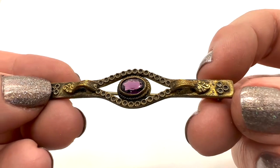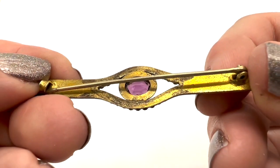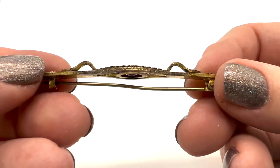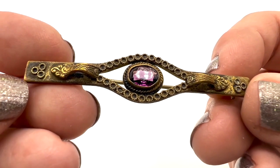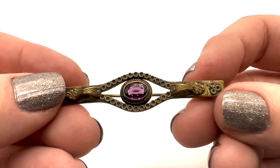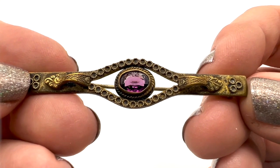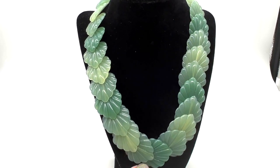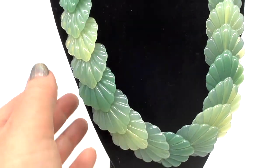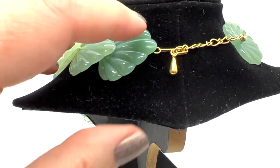Look at this pretty old thing. Oh, I love this. This one is also probably from the 20s or 30s, maybe as new as the 40s. I love this one. Beautiful, right? So elegant. There is something very attractive about this necklace. This is plastic. It's very, very light, but I think it's just gorgeous.